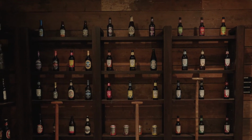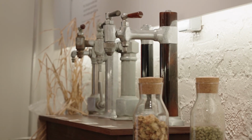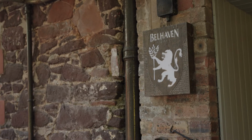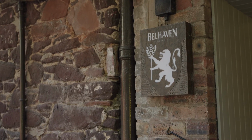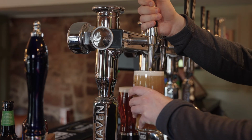We've opened up our tours this year. It's an experience. It allows you to get into beer making, understand about the history of our beers and Scottish beers in particular. We'll tell you what makes our beers so different from English beers. You'll be able to smell the ingredients, taste the ingredients, as well as understanding the process. And of course, it wouldn't be a brewery tour without ending in our bar, the Monk's Retreat, to actually taste the beers.